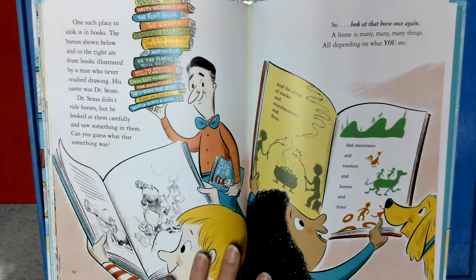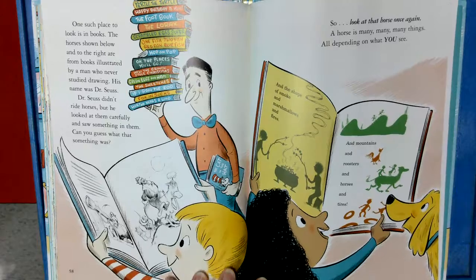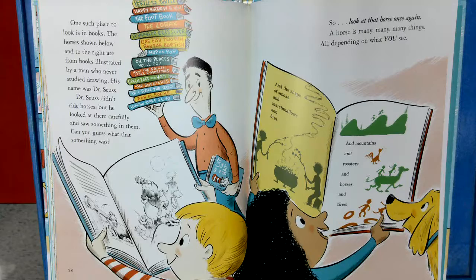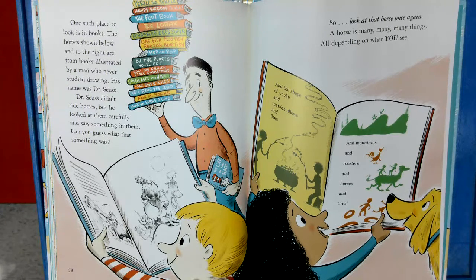One such place to look is in books. The horses shown below and to the right are from books illustrated by a man who never studied drawing. His name was Dr. Seuss. Dr. Seuss didn't ride horses, but he looked at them carefully and saw something in them. Can you guess what that something was? So look at that horse once again. A horse is many, many things. All depending on what you see.